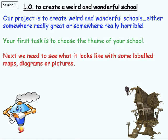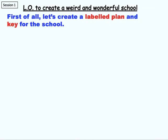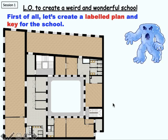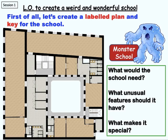Next, we need to see what it looks like with some labelled maps, diagrams or pictures. First of all, let's create a labelled plan and a key for the school. This is a normal school. I suspect this might be the central part. Looks like some bathrooms there, looks like some halls or classrooms around there. But my school is going to be for monsters. This is not suitable for monsters. I need to get thinking.